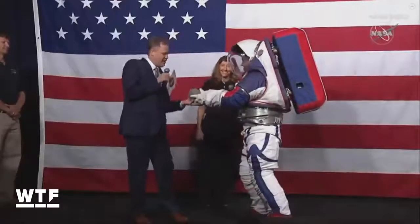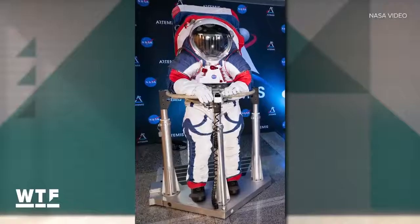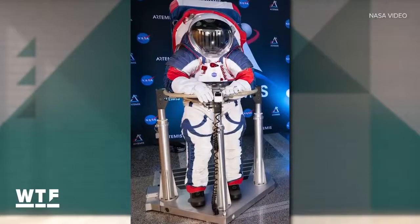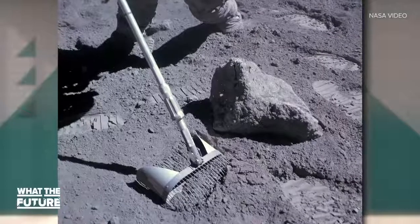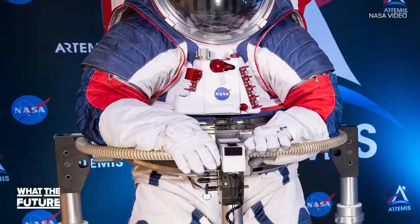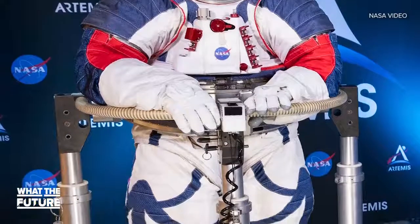All right. Not surprisingly, one of the most important new features is one you can't see. NASA learned from the Apollo program that one of the most dangerous parts of the moon is actually the soil. It's made up of these tiny glass-like shards. So the ZEMU was designed without any zippers or cables to keep all that lunar dust out, and all the important components are sealed off.